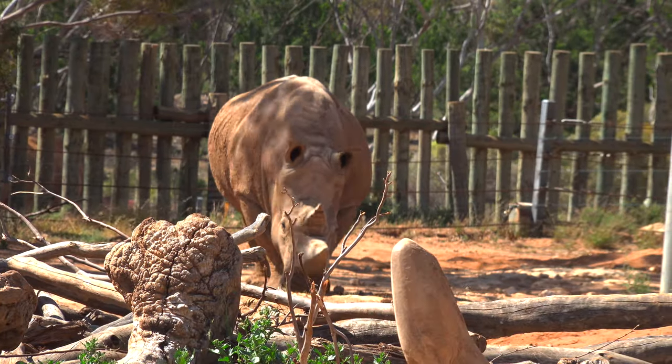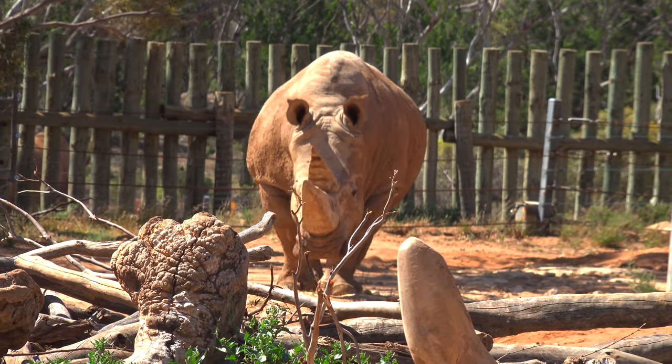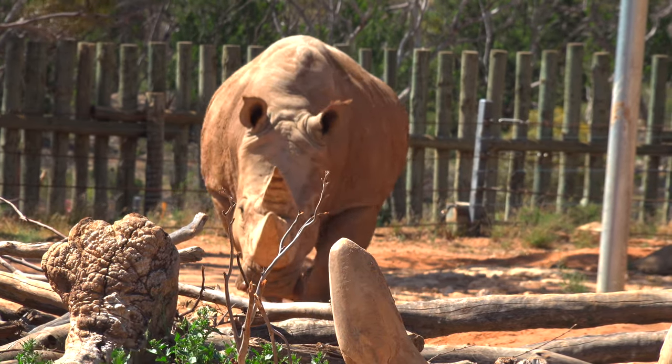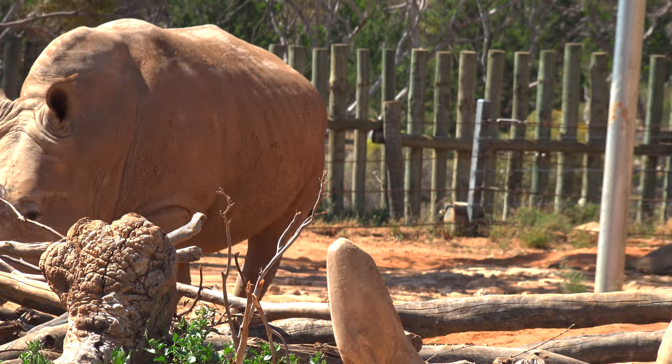Now here comes the big male. He is absolutely huge with his enormous horns. I reckon his horns weigh around 200 kilograms, which is just incredibly heavy. He is one big animal.